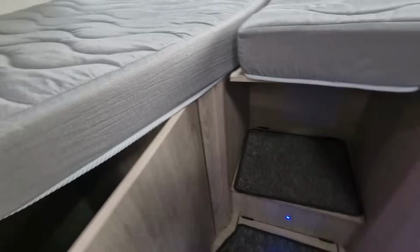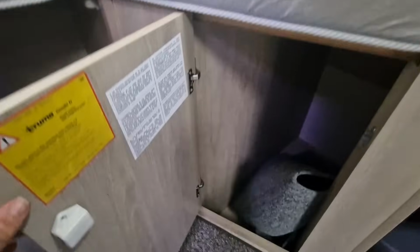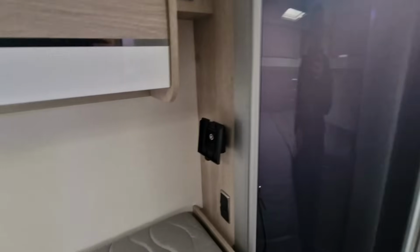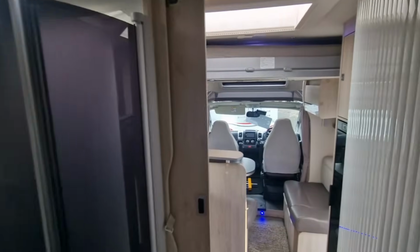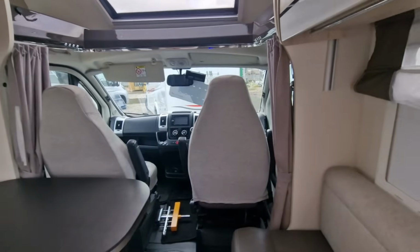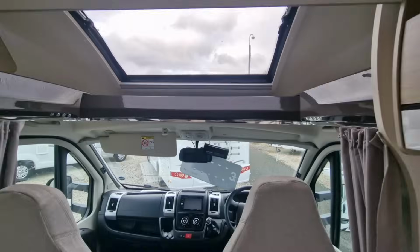So obviously we've got the garage at the back, which we're going to have a look at in a minute, but either side we've got these nice little storage cupboards with loads of space. We've got a TV point on the side here as well. So this works really well. As I say, going up in the value, so £55,995, it is quite expensive again.